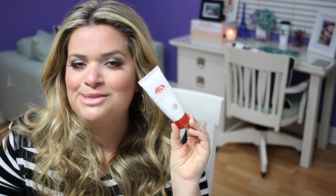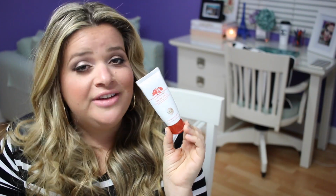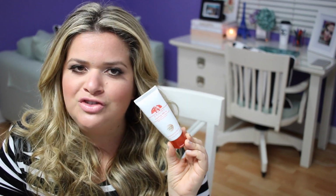Origins Vitazing with SPF 15 is one of my all-time favorite face creams. Love it. It does have SPF, so it's really great. It's something that I love to use during the day. It also has a very light, sheer tint release, but it gives you a nice little glow. It does have a little bit of color, but not enough to be a BB cream or a CC cream or even a tinted moisturizer. The cream comes out white, and then as you mix it in, that little color will come out. But it's very light, very natural. You can't even tell, and it just looks like your skin is glowing.